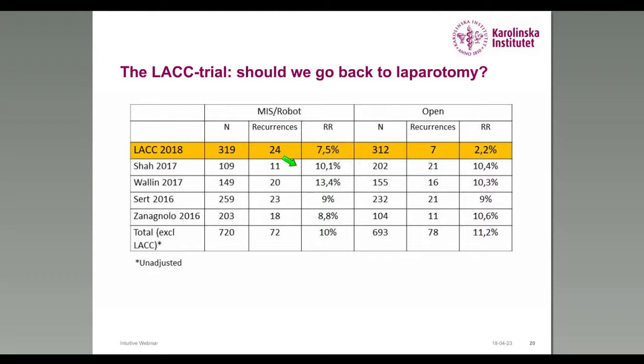If we just combine all these trials here in the last row, we have 72 events, 72 recurrences, which equals a 10% recurrence rate, and in the open group it is 11%. So no difference. These are what's been going on for the past 10 years in both Europe and America. These are the actual outcomes from 10 years of robotic surgery compared to open surgery. Obviously, these are not randomized data, but nevertheless, they do show what's been going on. And there is no difference.